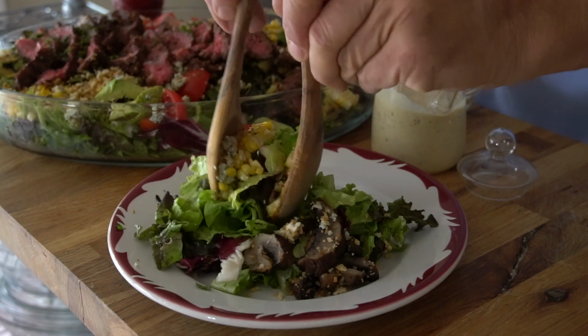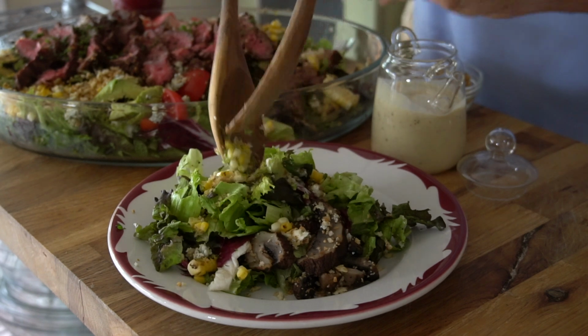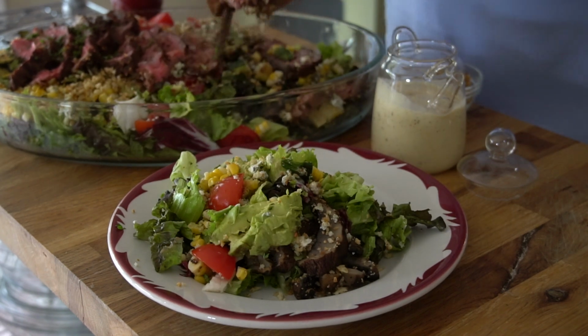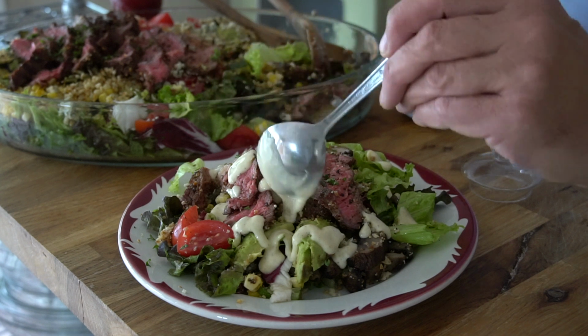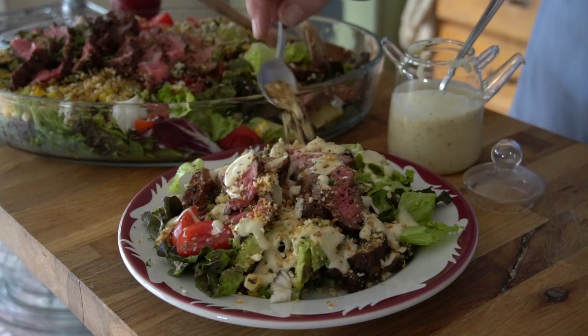But we're not done yet. Watch how easy it is to serve. Serve this steak salad tableside, inviting guests to help themselves, placing everything they want on their plate. They can then finish with a drizzle of that tangy dressing. Who knew a steak salad could be this sensational?